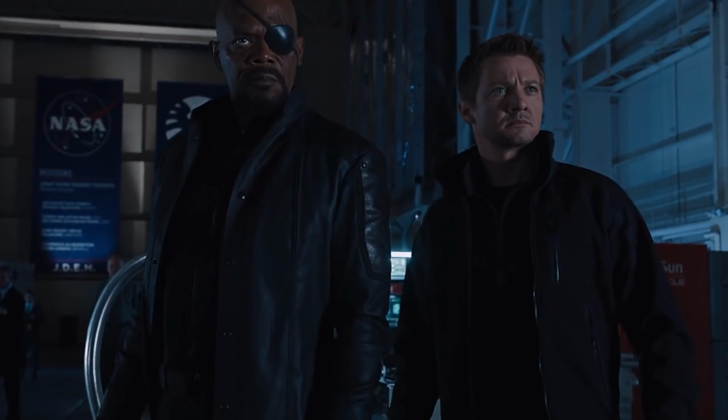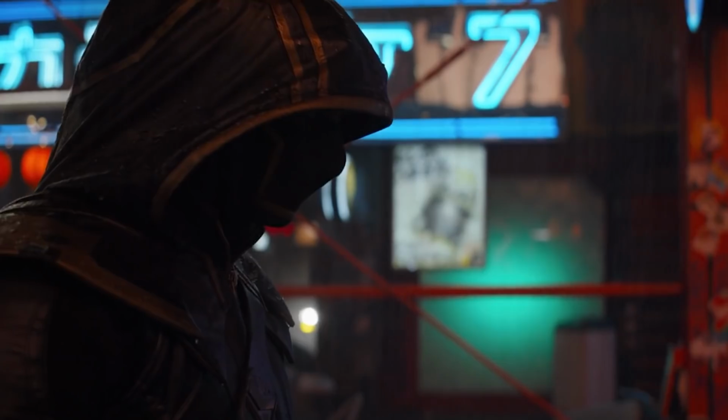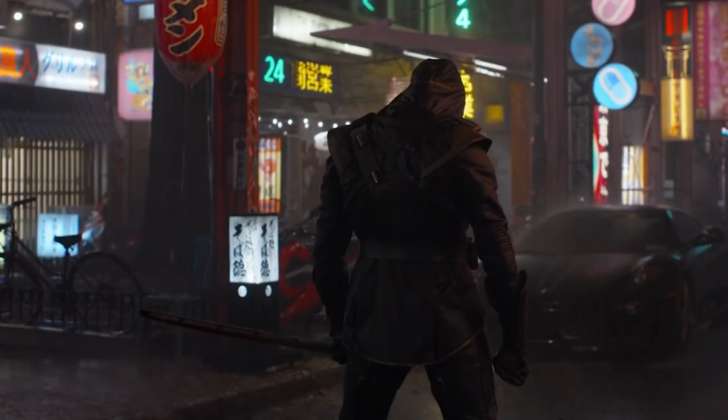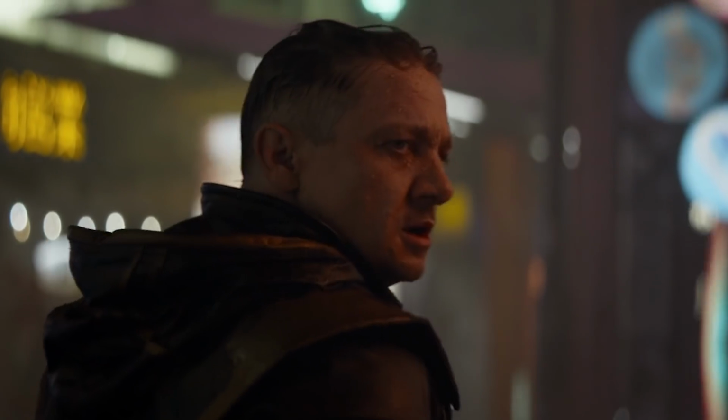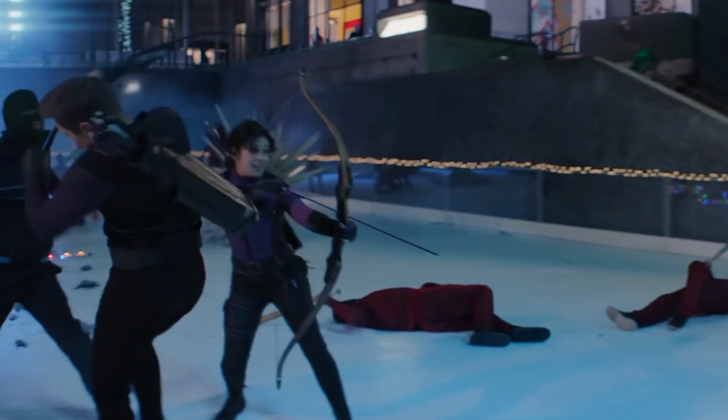Instead, the Hawkeye we usually get throughout the MCU is just in a black combat suit. He could just be any SHIELD agent if he wasn't holding a bow and arrow. Then there was his stint as Ronin. The suit was cool, but that mohawk? Yikes. His newest look, designed by Kate Bishop, is definitely a step in the right direction.